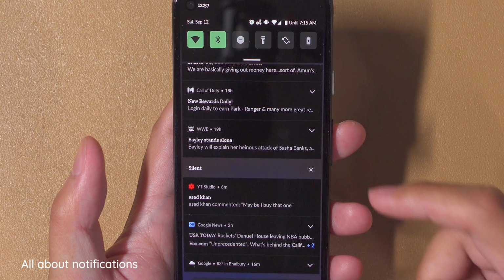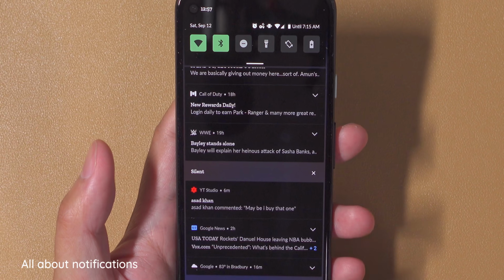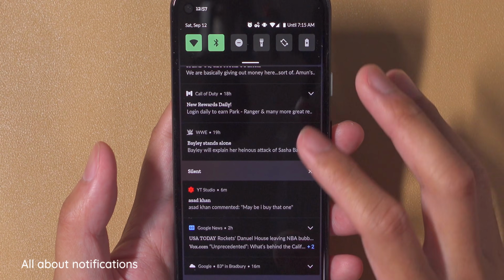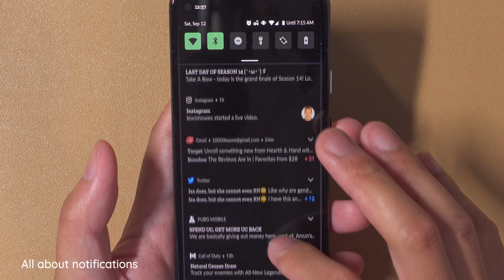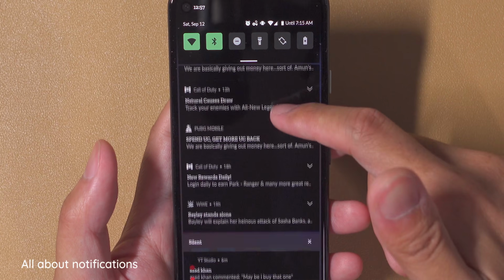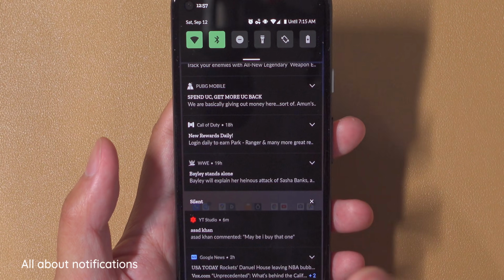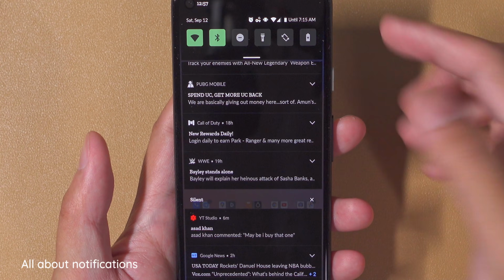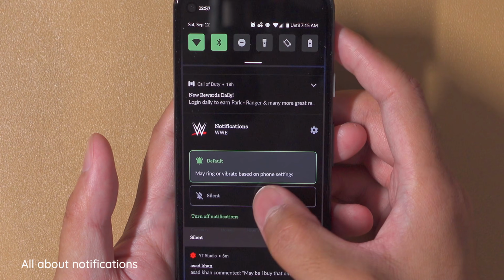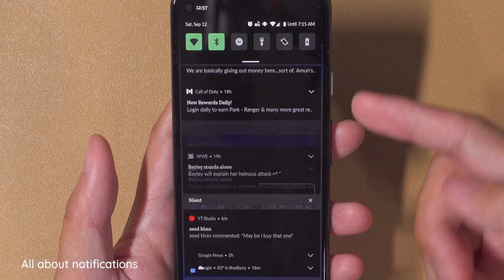You start off with silent here at the bottom with applications that may or may not be super imperative to respond to immediately. But then you get the middle area, which is a little bit more classic in terms of what notifications you get and how they're grouped. But there are certain things that I could move to the silent area, like for example, the WWE app. So if I press and hold on here, I can make sure that these are now silent. So it's always going to come down to the bottom.